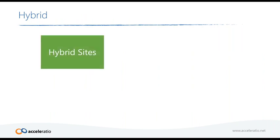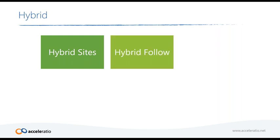So some of the stuff that is interesting is things like hybrid sites that allow you to connect your on-prem site to your online site. A hybrid presentation would require me to do a full webinar just on that. So I'm just going to scrape a little bit of the features that are available for you today. And then you will need to do a follow-up webinar with more information about hybrids.